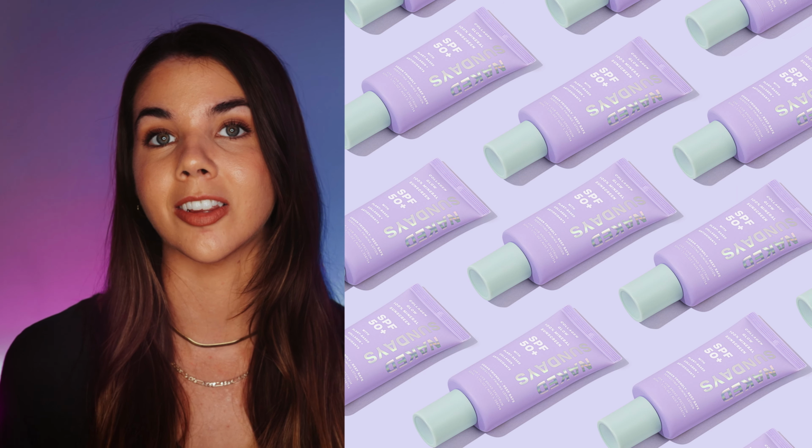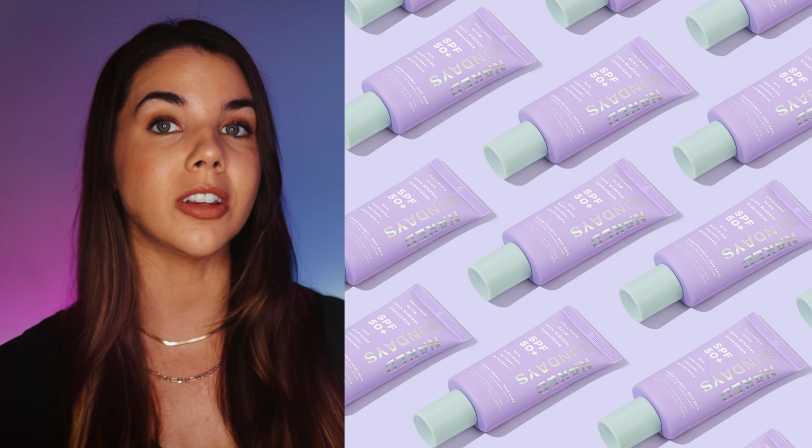I really loved how this image I took with the Naked Sundays SPF turned out. And your first step is basically to shoot the product on a surface, and the rest is done inside of Photoshop, where you can play around with your pattern, your composition, and the shadow if you choose.